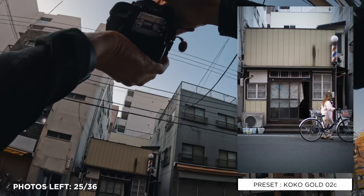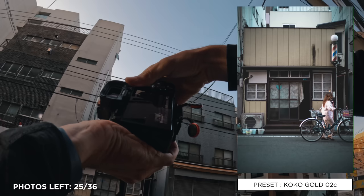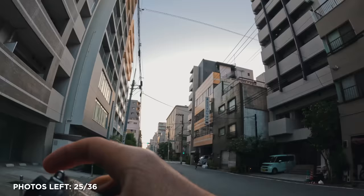Oh, I took this one. I don't know, probably a premature shot. I wanted that little lady in the corner, which we can see a little bit, but I wanted to contrast with the bike passing. This is exciting.